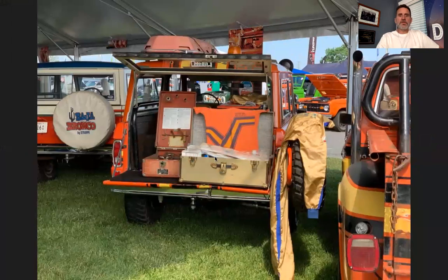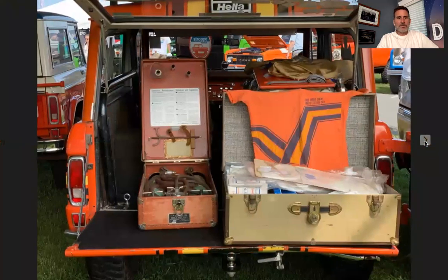So this would be some of the original gear, whether medical or something else. I can't remember what this was, but pretty awesome. And an old driver's suit here. This is the back of that truck. Obviously, you can tell that wasn't a Ford truck. I don't know the story behind that one.